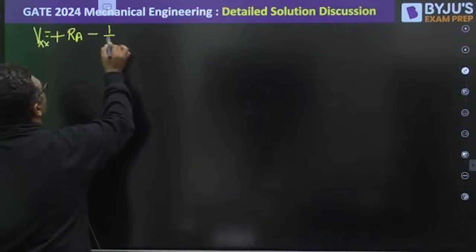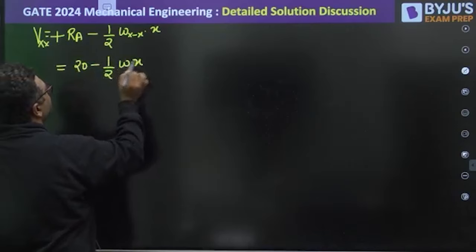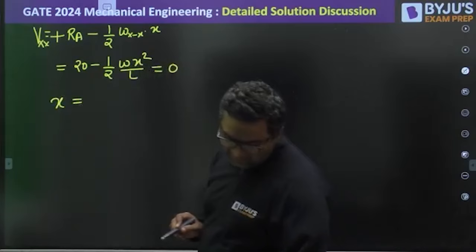half into WXX into X. And everybody knows WXX is WX by L. So 20 minus half WX square upon L. And when you put it equal to 0, you would be getting the position where shear force is becoming equal to 0. And let me see, I have done this calculation, it will be coming out to be 0.693 meters.